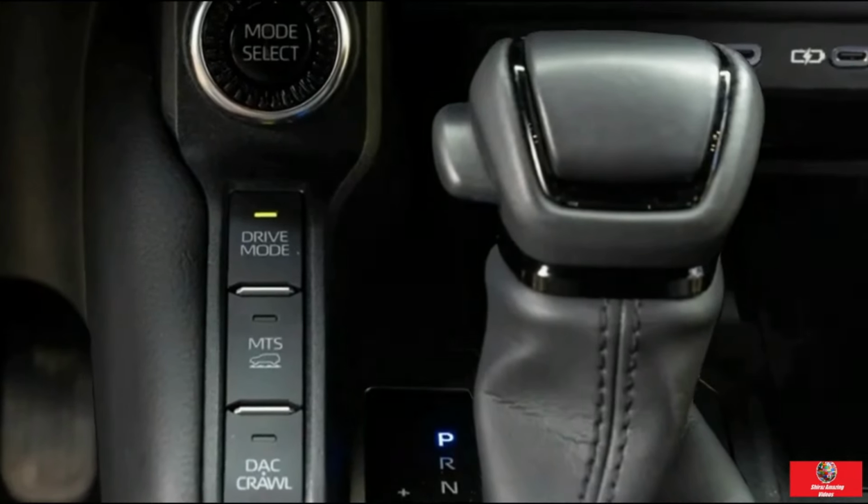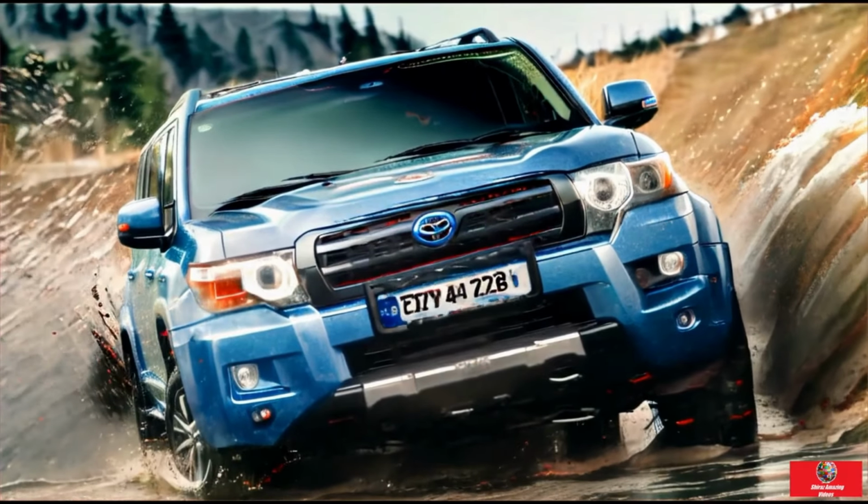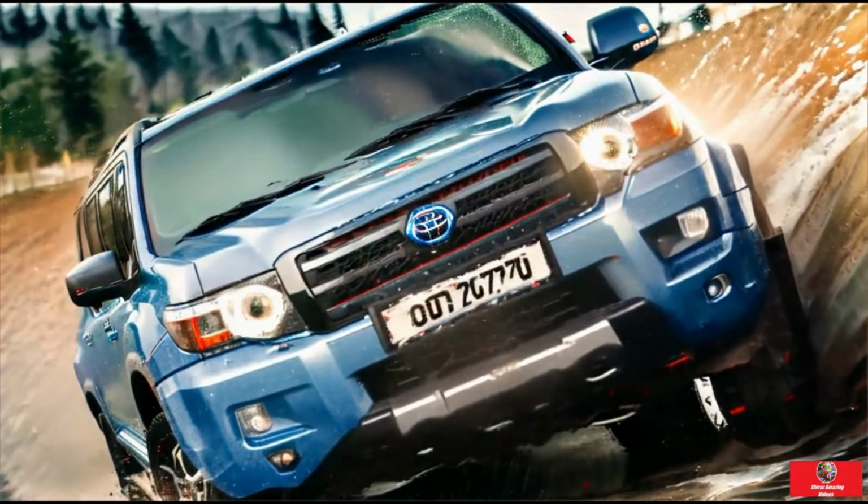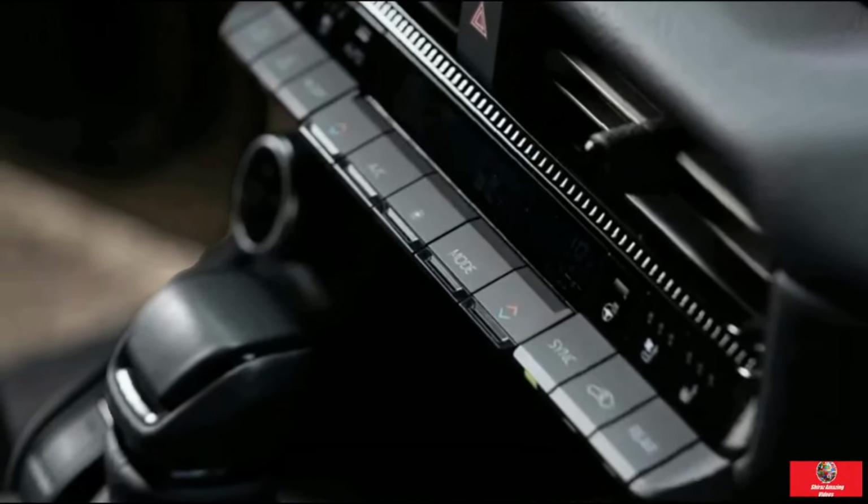On-road versus off-road performance. On the road, it feels rough and unrefined. There is slight vibration from the rear axle. Off-road, it is lively and offers great response, control and capability.